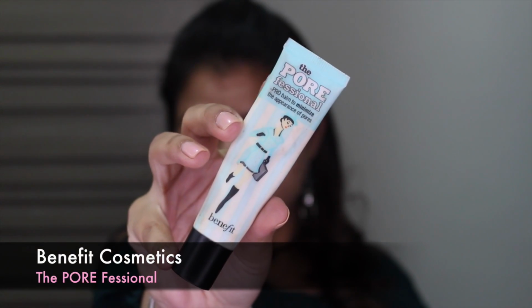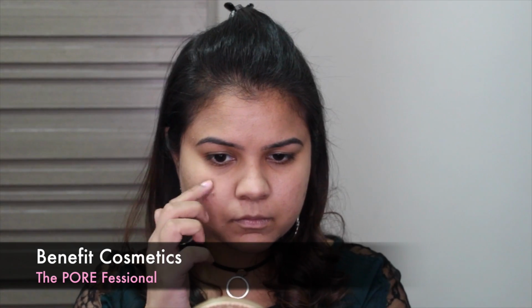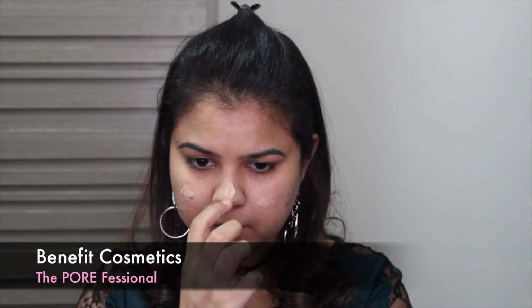And then using my favorite pore minimizing primer, the Fessional from Benefit, and just basically dotting it in the center of my face just to minimize my pores and anywhere I tend to get more oily. I find it really important to minimize my pores because that gives me an even looking foundation and just makes it look more seamless and flawless.